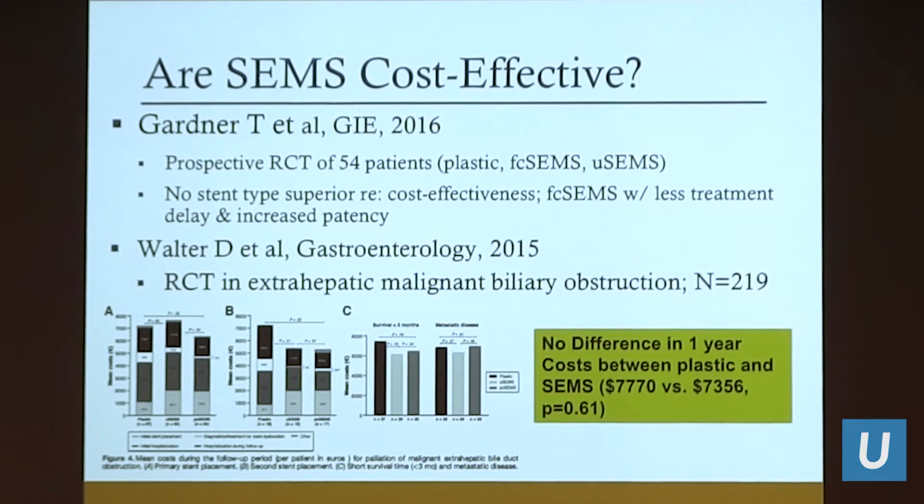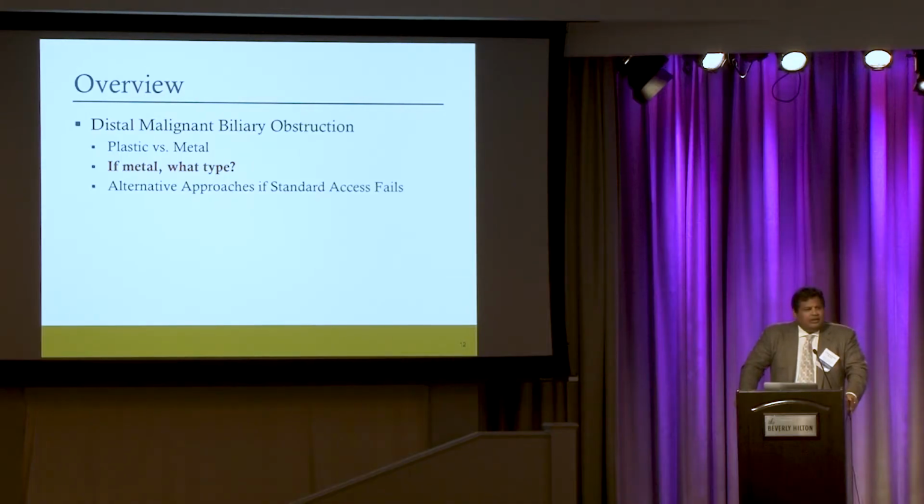So I'm not necessarily saying that it's cheaper to use a plastic stent, but overall it averages out, and it's probably better for the patient to have fewer interventions. So there are increased short-term costs with SEMS offset by the need for reintervention. Okay, so basically metal for virtually everything, except for the immediately resectable patient.